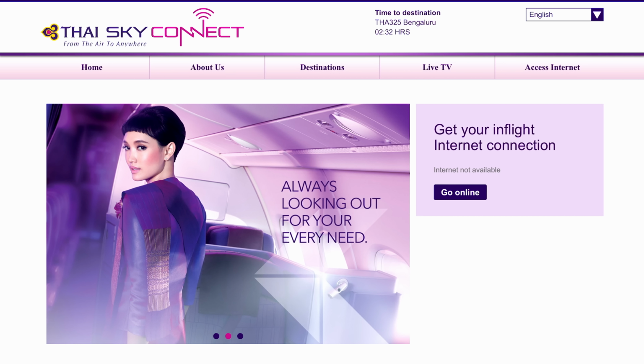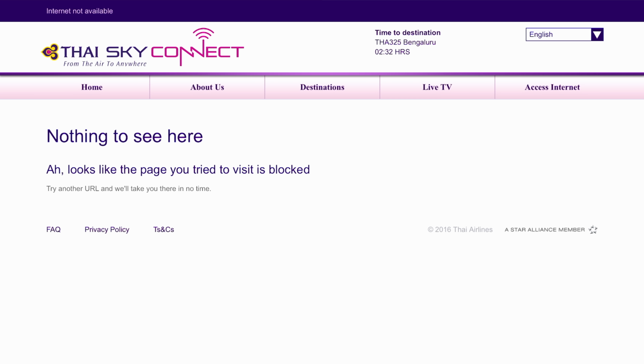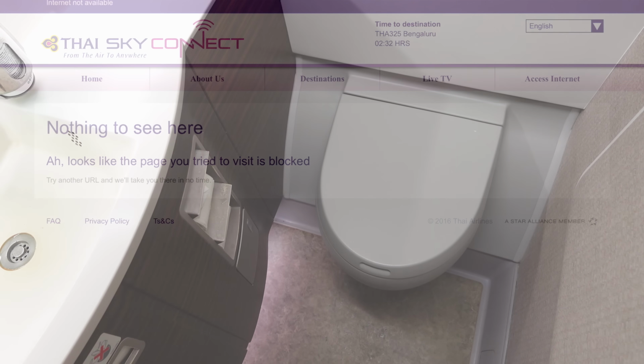On the Wi-Fi front, however, not so positive. They did have a Wi-Fi portal, so I assume it would usually be working. I, however, couldn't access it throughout the duration of the flight.